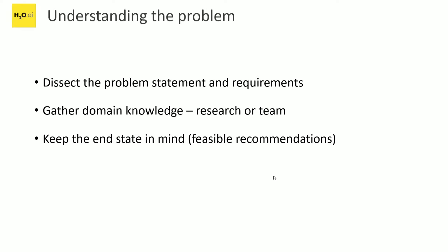Then they brought in an angle of player movement, and so they wanted to know, hey, do players move differently on one versus the other? And then they talk about the environment. And so you can see, as you start reading through these things, the picture starts to become a little less clear.